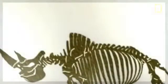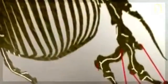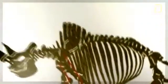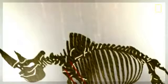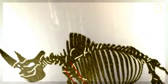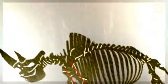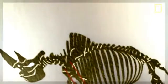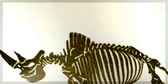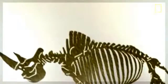He creates a virtual rhino skeleton, telling the computer where to attach the muscles that power the beast. Then he lets the software mull it over. Locomotion is extremely complicated, and GateSim needs a supercomputer to figure it out. One day, and 86 million billion calculations later, GateSim makes its prediction of how the rhino moves. And it's pretty close to reality.